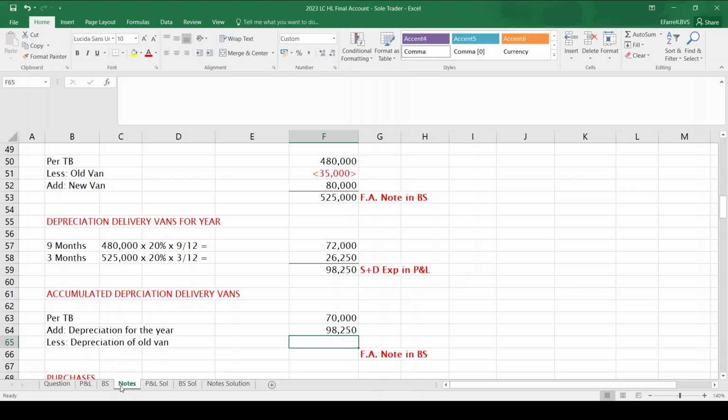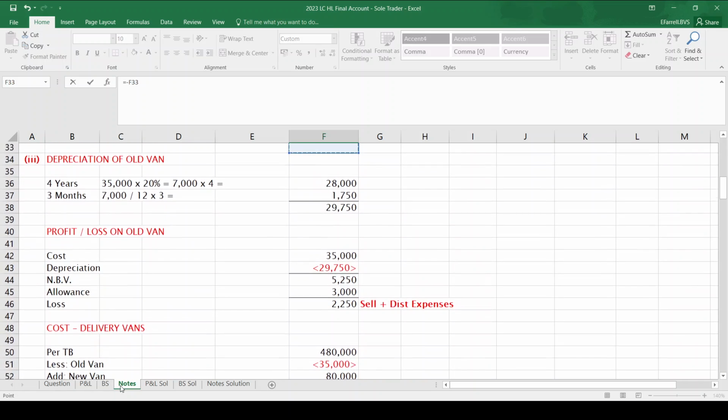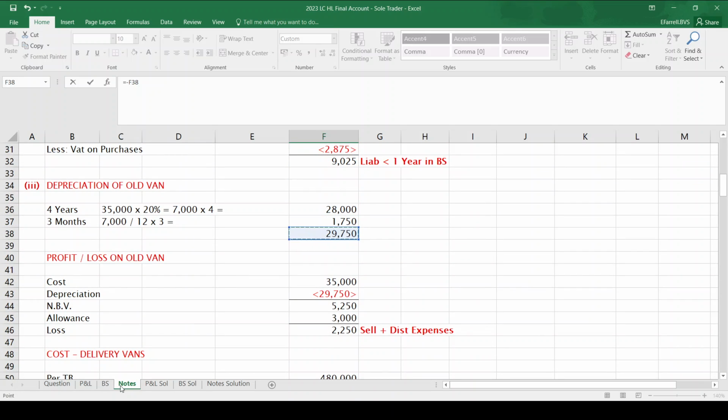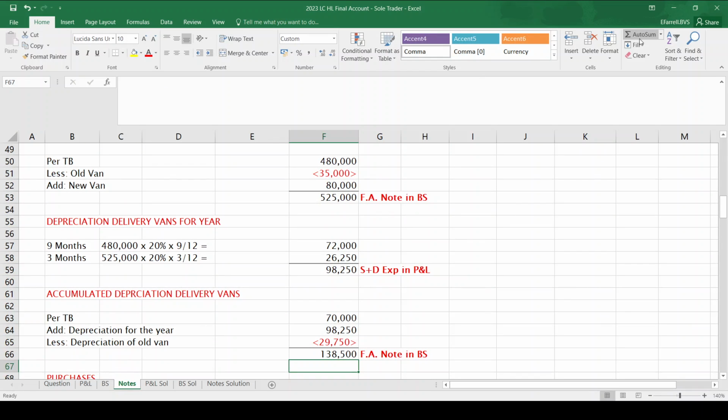But I have to also take out the depreciation of the van that we sold, because we don't have that van anymore. So the depreciation has to be taken out. And we have this working done up here already. So if I go to my first working here on the depreciation of the old van, that's 29,750, and you could take that out because we don't have that van anymore. So in total, my accumulated depreciation of vans is 138,500. And that would also go in the fixed asset note in the balance sheet.